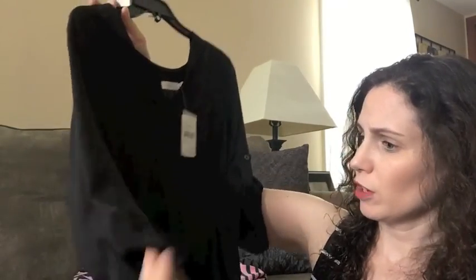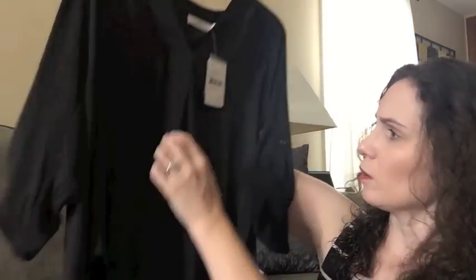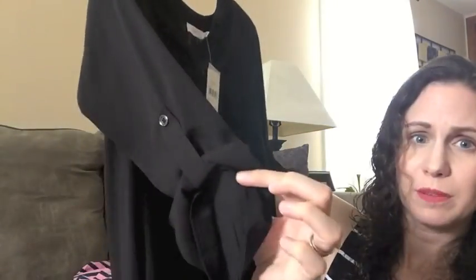So it's just this beautiful drapey fabric. It's a little bit sheer, so I will be wearing a camisole underneath that. You can't really tell in this light. Now you can see how sheer it is. But it's just got this V-neck with a little bit of a gather here. It's got these buttoned up drapey sleeves on the side. It's a little bit higher in front than in back. Again, a little pleat in the back.